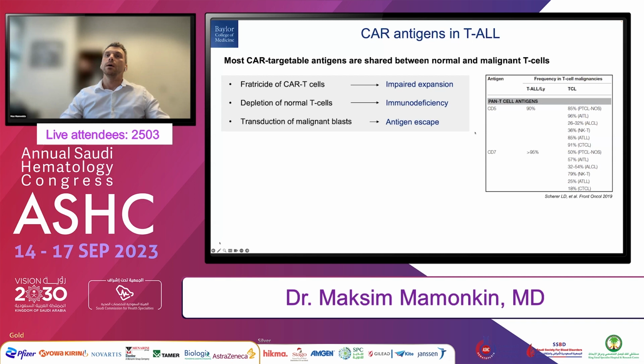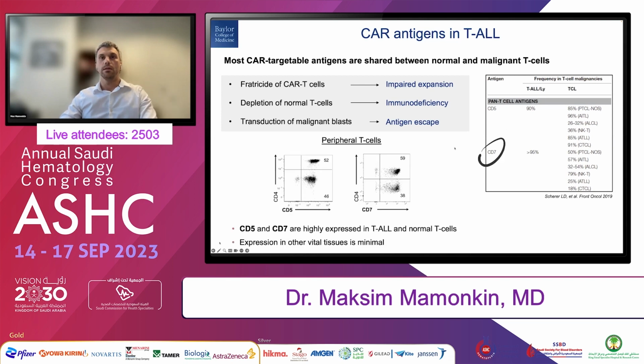So by far, the most advanced antigens in preclinical and clinical evaluation are CD5 and CD7, which are shown on this table. You can see that both of them are expressed in the majority of T cell ALL, as well as in some mature T cell neoplasms. And the big problem is that both CD5 and CD7 are very widely and highly expressed on the majority of peripheral circulating T cells, which predisposes them to self-targeting and elimination. However, the expression of these antigens in other critical tissues is minimal. So if we can solve these problems of cell targeting, these become very attractive target antigens for T-ALL.